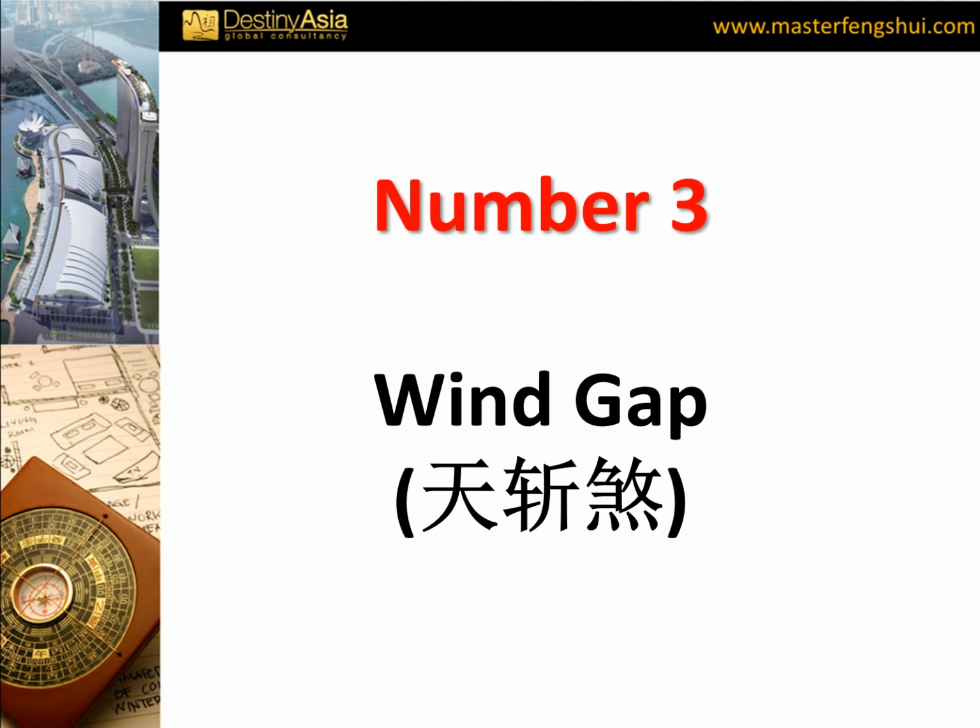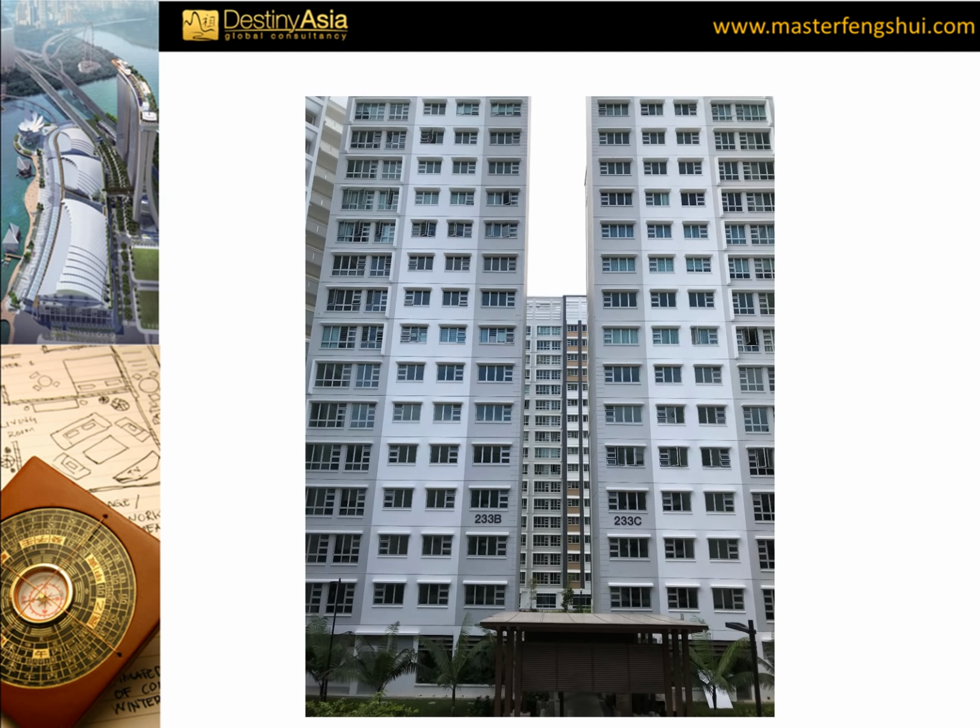Number 3, another very serious but very common sa qi is called wind gap or tian zhan sa. It is so common in today's condominium development in Singapore, and in a lot of HDB that I've gone to. The reason is that the government, the housing board, is trying to build the blocks very near to each other, due to our land scarce environment. So inevitably, they created this gap here.